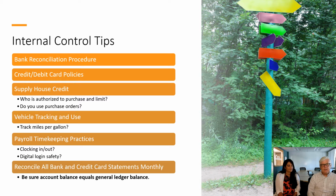Track miles per gallon, payroll timekeeping, clocking in and clocking out. Whether you are using digital systems or not, you have to make sure that that's being followed, and who can approve time cards. Again, make sure account balances equal the general ledger. So those are the bank reconciliation procedures, so that the person who's in charge of all the bookkeeping is not doing all the reconciliations. There's got to be another set of eyes somewhere in that process, so you can't have a person opening the mail, doing the books, and reconciling the bank statements.